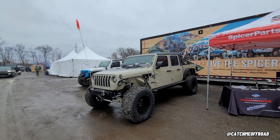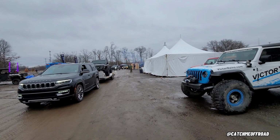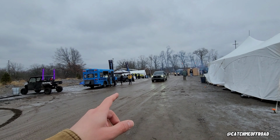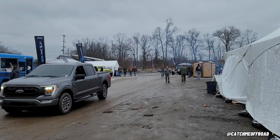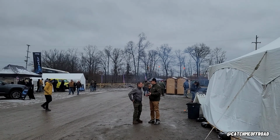Yeah, they've got some decked out Jeeps out here. But they've got parts out on display. They've got stuff for sale. You can check them out. And then over here, they have like a warming up tent because it's really cold out here. And some food trucks, Jeeps down there with their setup. They've got some Wranglers and plug-in hybrids that you can drive. So yeah, that's the setup.